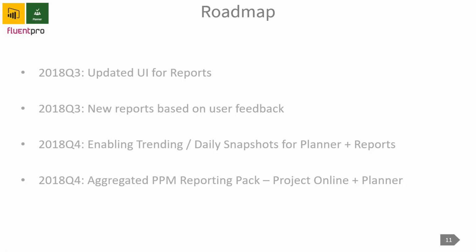We will add trending and daily snapshot for Planner. We have this functionality available for Project Online, but we are extending that to Planner as well, but it will be later this year. And we have already seen customers who have both Project Online and Planner in one place. Instead of integrating systems, they want to see unified reports where you can see all the information in one place. So we are working on a new report pack that will combine information from both systems, both Project Online and Planner, so you can have the full enterprise-wide portfolio management and portfolio visibility information.